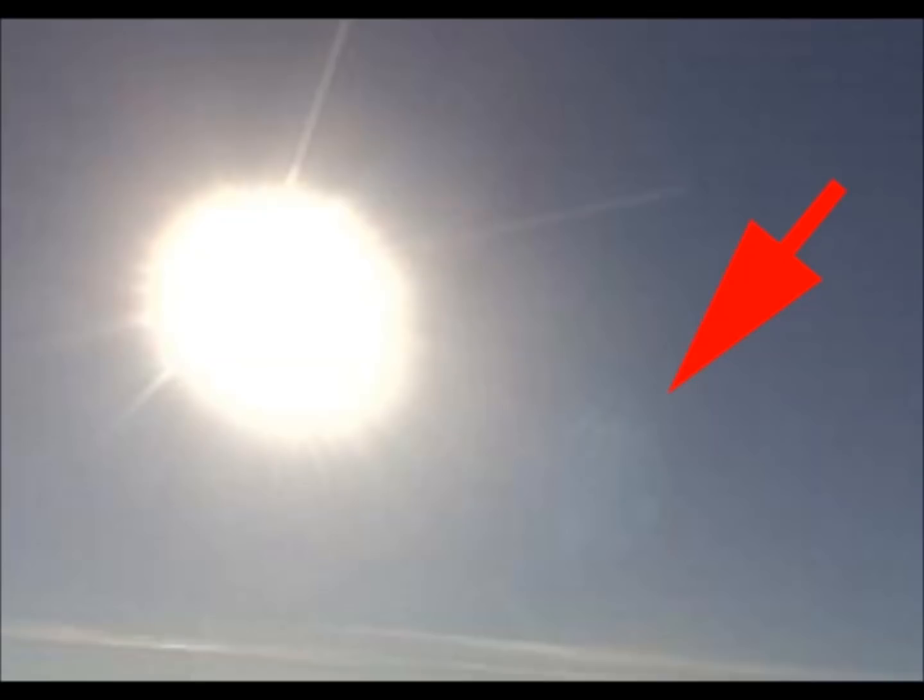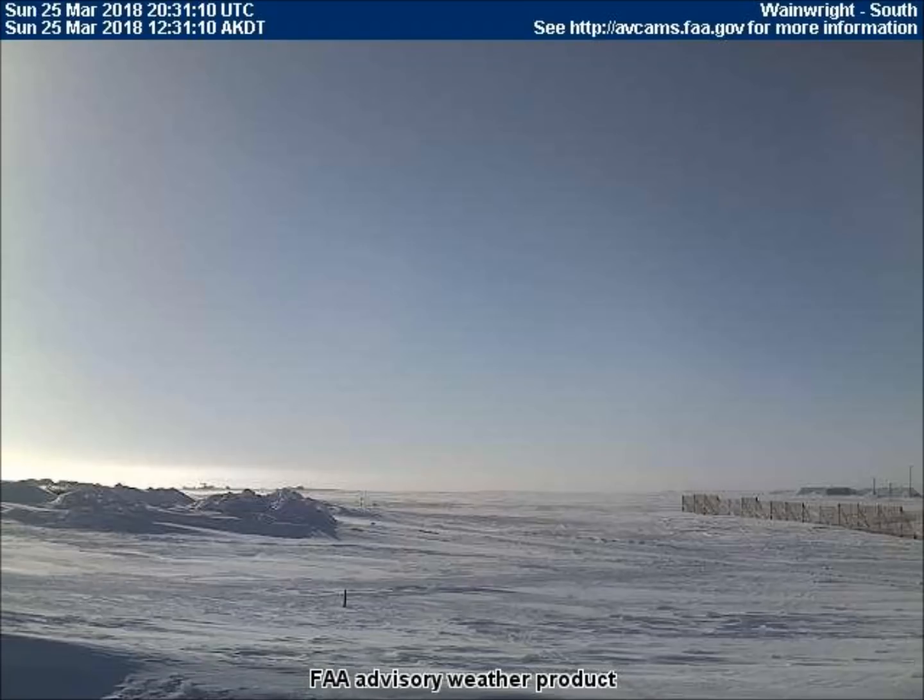Of course, we don't know how successfully this asteroid is maintaining its orbit. If we are seeing it from 1,200 miles away with the naked eye, it's got to be between 50 and 100 miles in diameter to be viewed this easily. The south-facing weather cam in Wainwright, Alaska, captured two planets within a few frames.